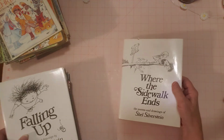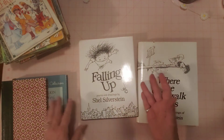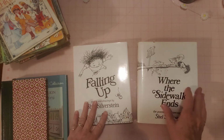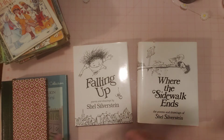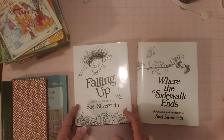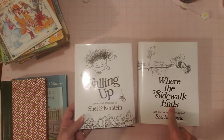But I have these 2 Shel Silverstein books in there. I'm not going to show you copyrights on the video right now because I have all the copyrights in the listings, but unless it didn't have a copyright or I absolutely couldn't fit it, like with the little golden books, if I absolutely couldn't fit it in there, then I didn't put the copyright in there. But yeah, Falling Up and Where the Sidewalk Ends.